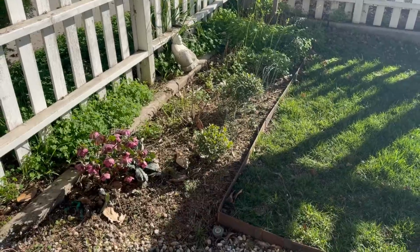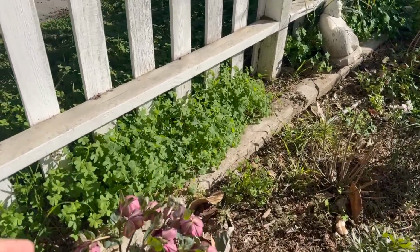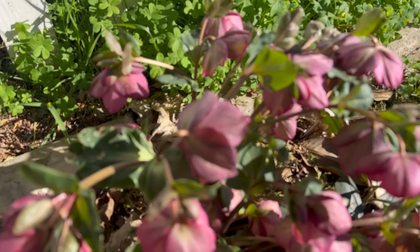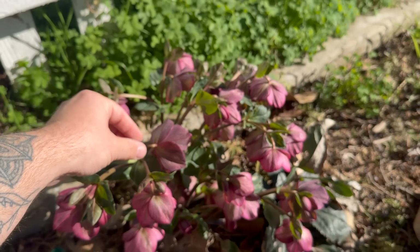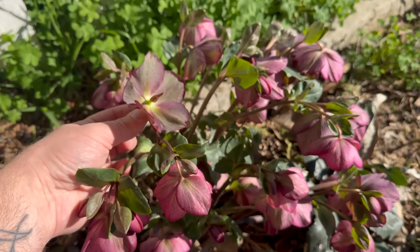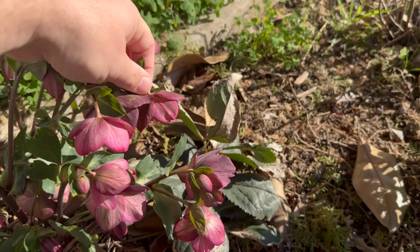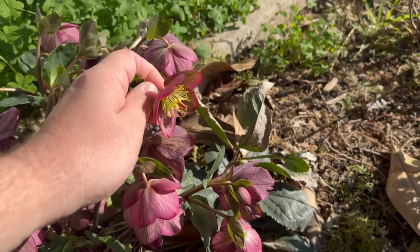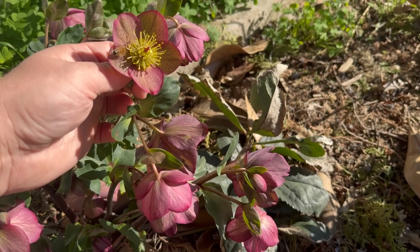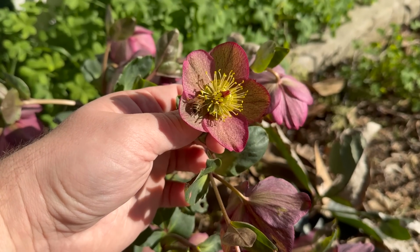Let's show you. So up front, don't mind the harsh shadows. This is the other Hellebore, and it blooms so early. Look at the bee. Hello. So this one blooms so early, and this one's kind of funny. There's lots of bees on it. Let's see. Look at that. Oh, hello. Lots of bees on this guy. But I mean, how could you not want to be on that?